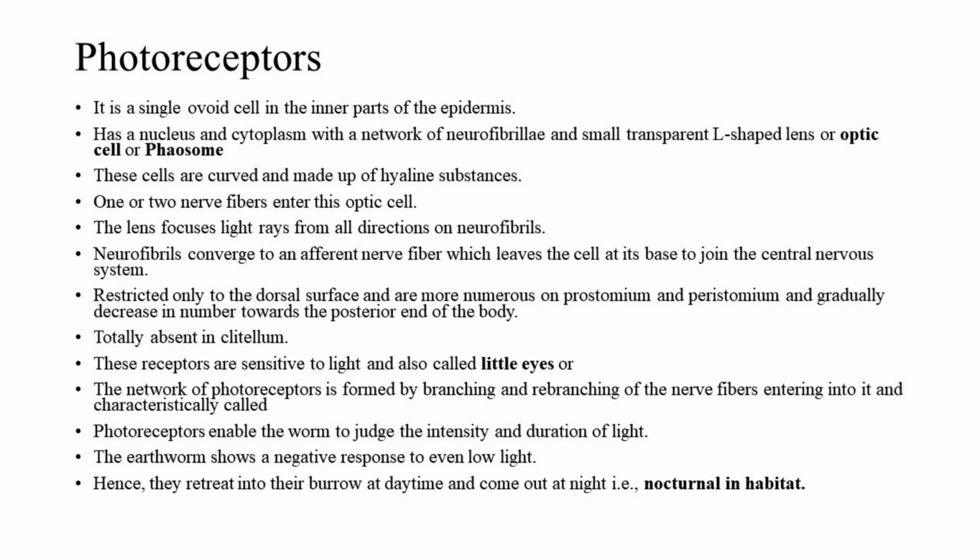Photoreceptors enable the worm to judge the intensity and duration of light. The earthworm shows a negative response to even low light. Hence, they retreat into their burrow at daytime and come out at night, i.e., nocturnal in habitat.